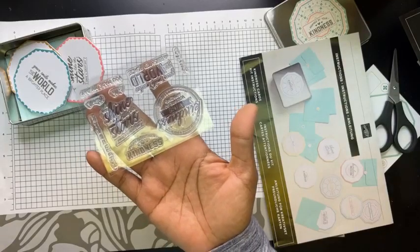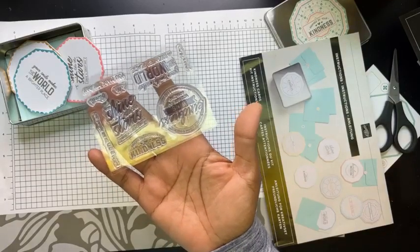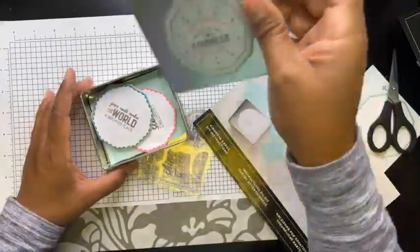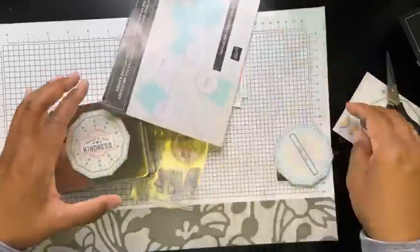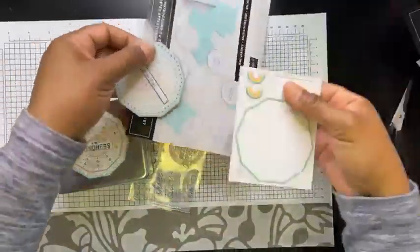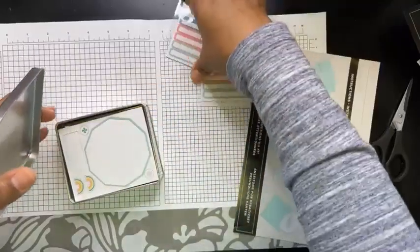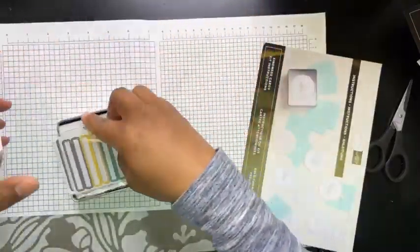Amy, yes, I agree. The stamp set is worth getting the kit. And you love the tin too. Yes, I agree. The tin is great too. So just such a great little kit to be able to bless somebody with and to share some hand stamped kindness with them.